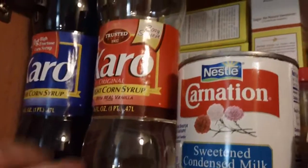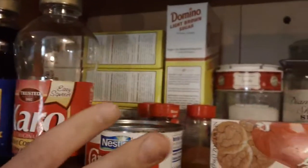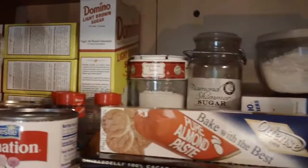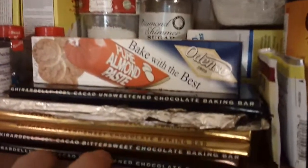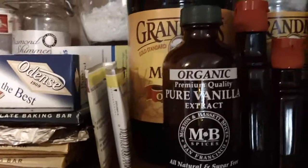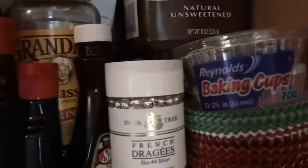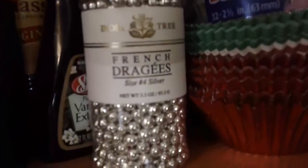As we go up, this is the hardcore baking section. We've got some corn syrup, lots and lots of sugar, which is all stacked up. You can't really see it. A ton of good Ghirardelli chocolate. Some really good vanilla, which you can never have enough of. And my French dragées, which I had to take out a mortgage on to pay for, but they're beautiful. Now we'll move over to pantry number 2.